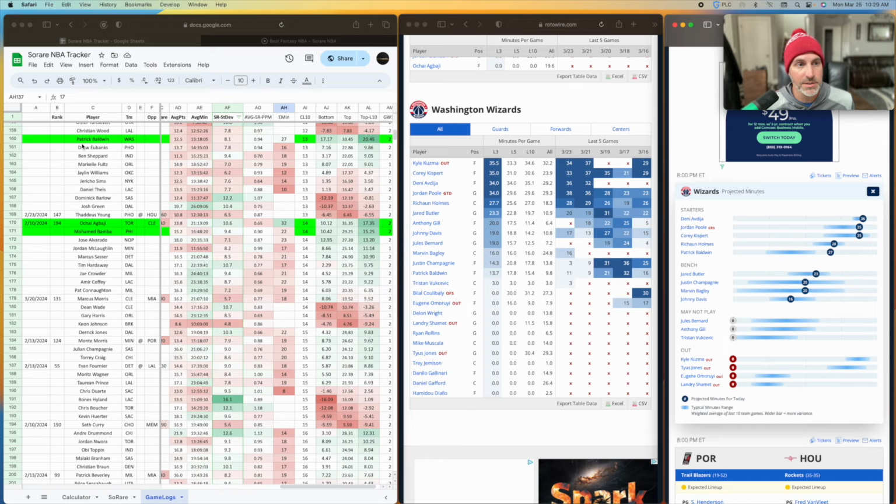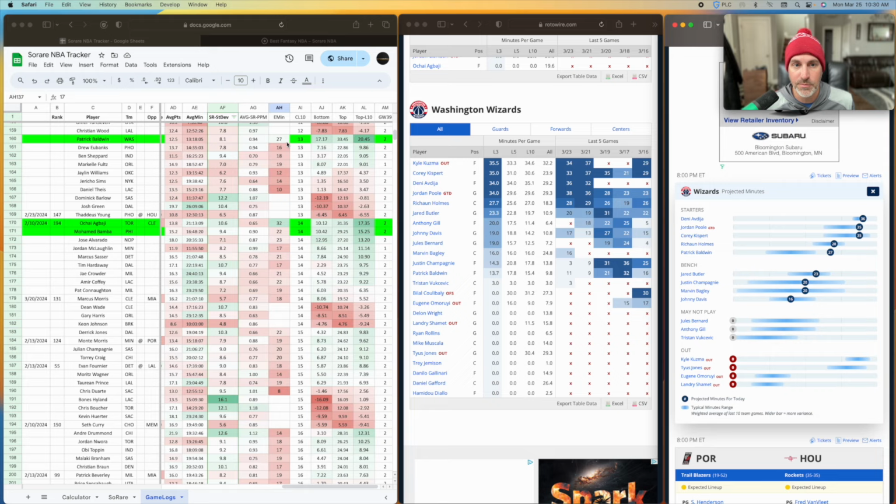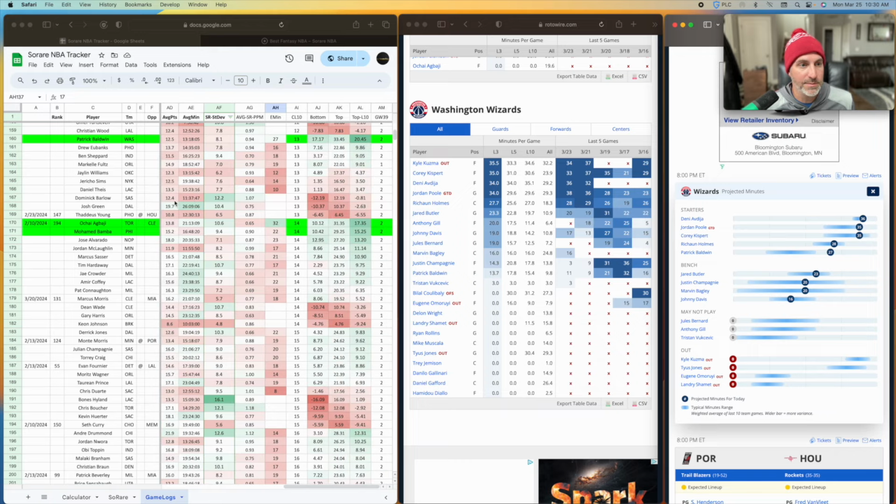Staying in Washington, Patrick Baldwin has moved into the starting lineup. He's been getting in the high 20s for minutes. I'm going to estimate him where RotoWire puts him at 27. If you can get 27 minutes at 0.94 a minute, you're looking at a guy in the mid-30s here. So 2 games for Washington this week, assuming Kuzma stays out, and I don't see why they'd bring him back. They're not playing for anything at this point. So get Baldwin in there, I think, with some confidence.